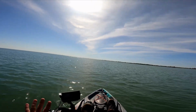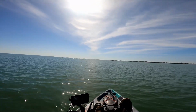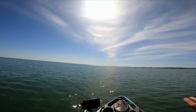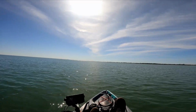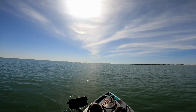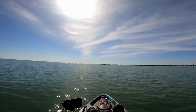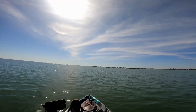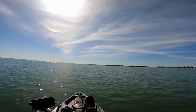What I'm doing right now is watching my side scan, looking for any sort of structure on the bottom. This entire bay is like a shallow bowl. Really, the entire lake is, but this bay is like a miniature version of the lake. If you can find rocks, or a change in bottom type, whether it goes from sand to gravel or clay, you see a slight change, that's going to concentrate a lot of the fish. We definitely have an opportunity for big smallmouth.